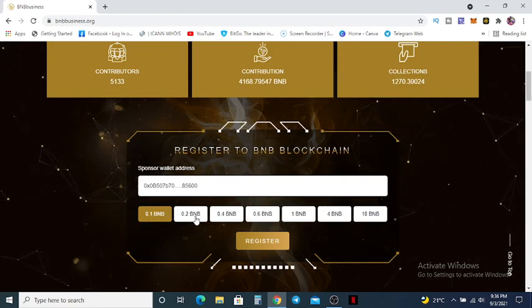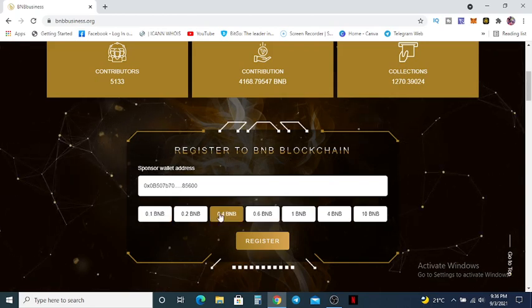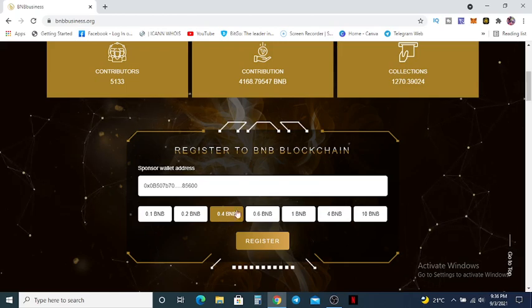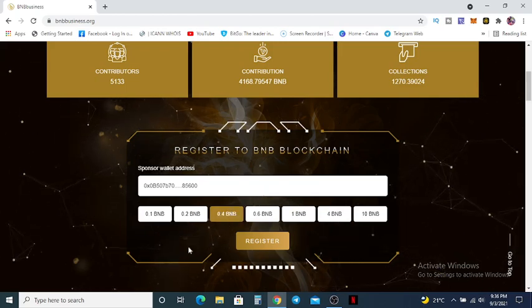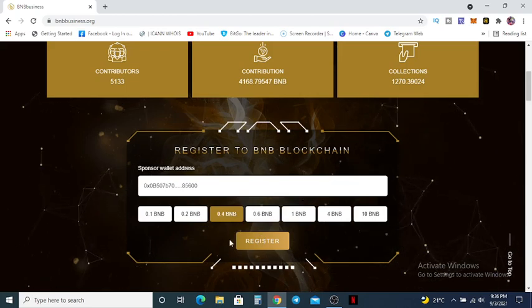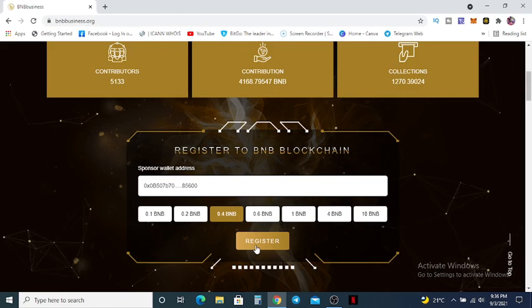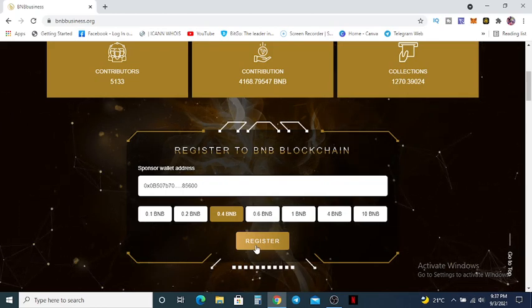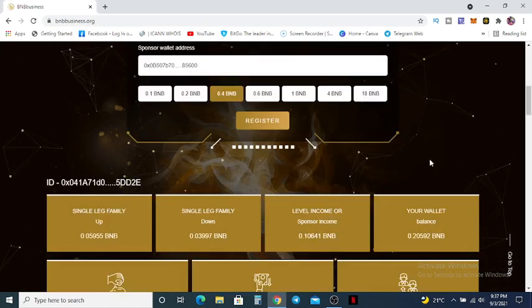Me personally, I started with 0.4 BNB, and I'm going to upgrade soon or later today. So you click the investment, for example 0.4 BNB, it will be highlighted, and then you click on the register button. It will direct you to your wallet, where you have to confirm the transaction, and after that you will become an active user in this smart contract.